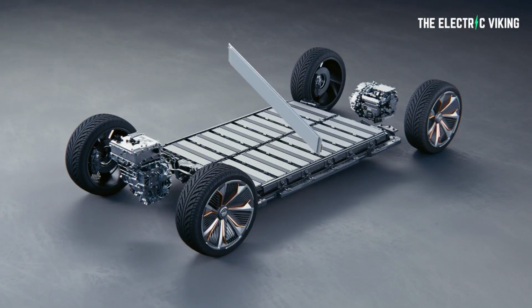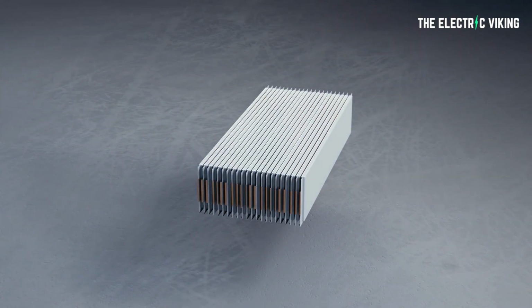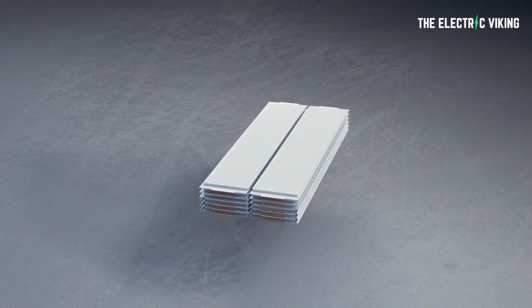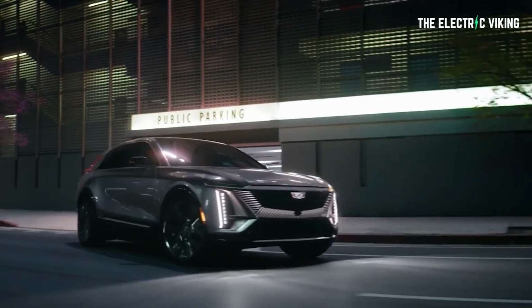Now, GM has made a song and dance. That could be an understatement. Let's be fair, they've made an absolute histrionics about how great the Ultium platform and Ultium batteries are. Are they great? Well, no one really knows yet. We haven't really had the opportunity to see them in the real world, to test them for a long period of time. We don't really know. But we do know the weight of this car.